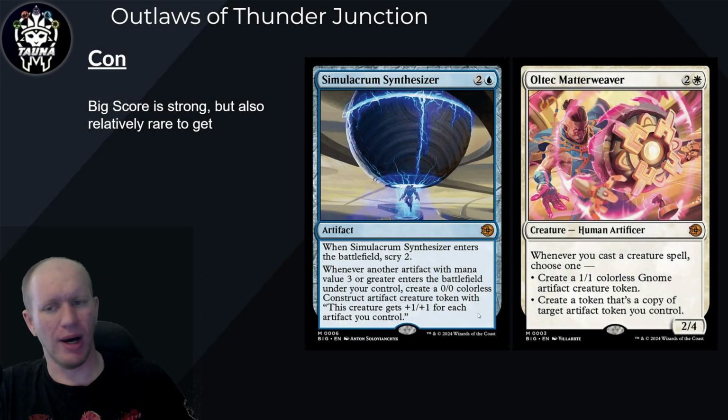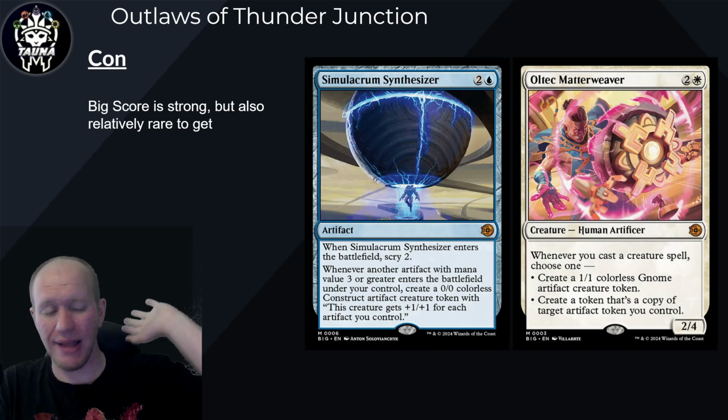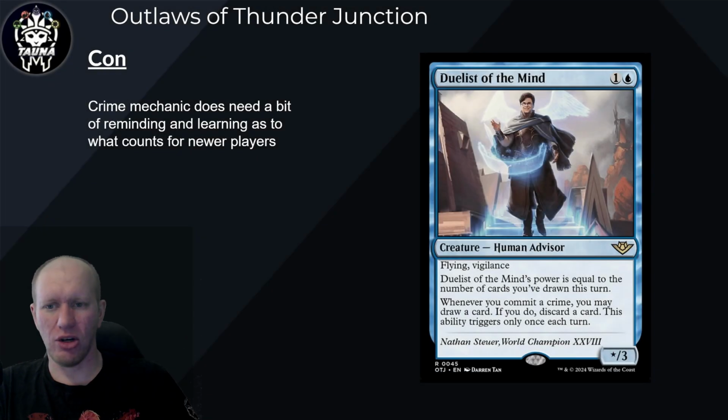Onto the cons. While the big score was relatively strong, they're also really hard to get. Really, really difficult to get. They are not common. And even then, there's some of them that aren't equal to others. They're all mythics, but some of them are really great, and some of them are decent, usable.